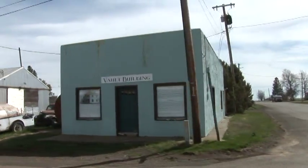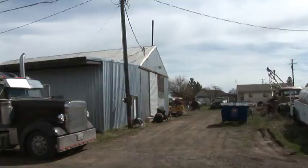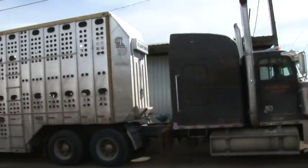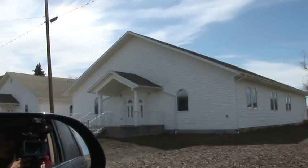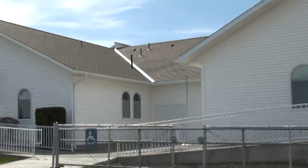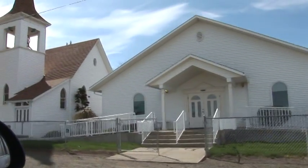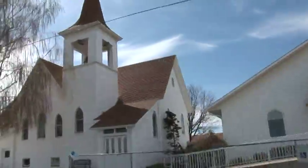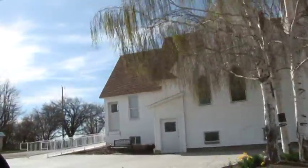This is the vault building. That looks like it used to be a bank. I think so, but it's never been open since I've come here. Looks like they take some cattle to market here. Well, they've got a going church here. Yes. Oh, it's a handsome little church. Yeah, it is. It's well kept up.